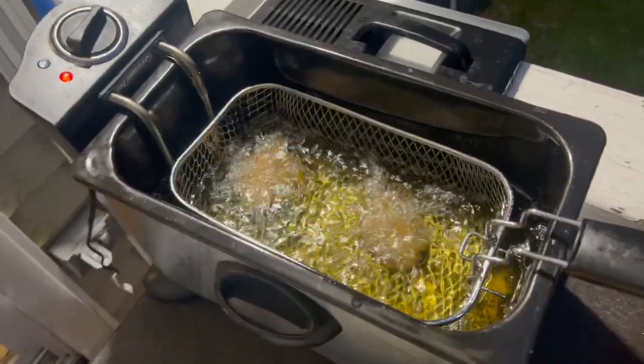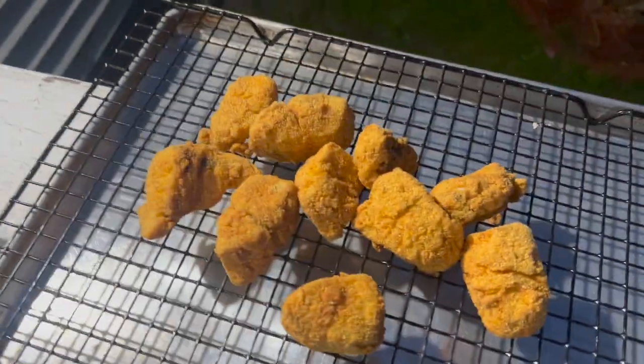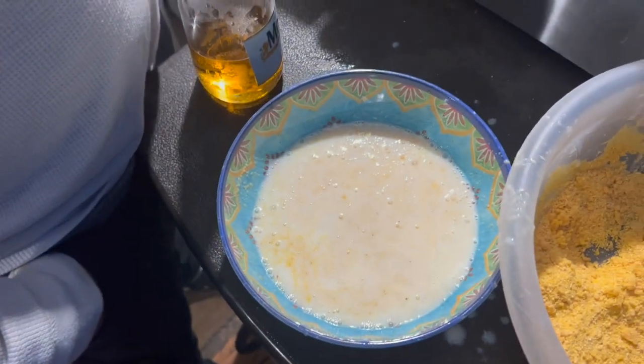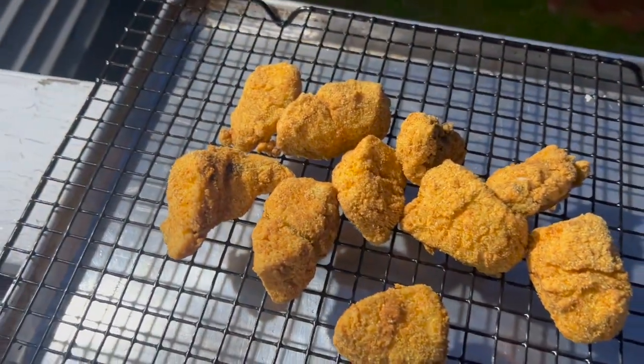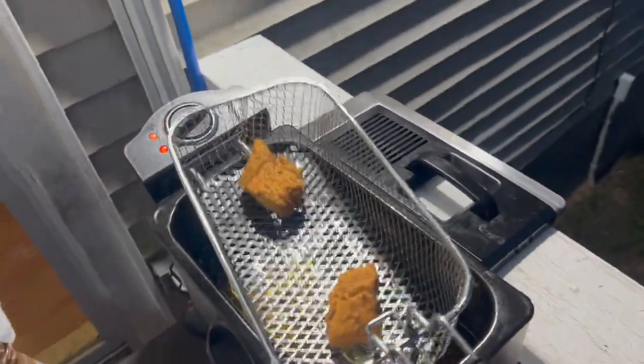Oh, it's cold. And we're out here with the deep fryer. Hey, chef, what is this batter? That's a Louisiana style batter. So we got buttermilk, pepper, some chili powder, some paprika, garlic powder, onion powder, and a little bit of cornmeal.